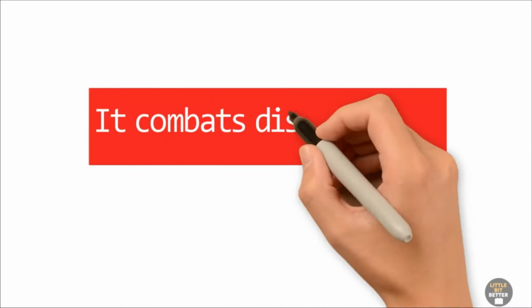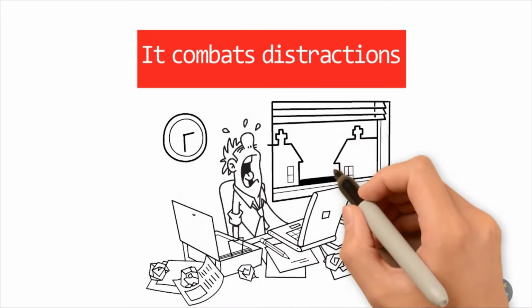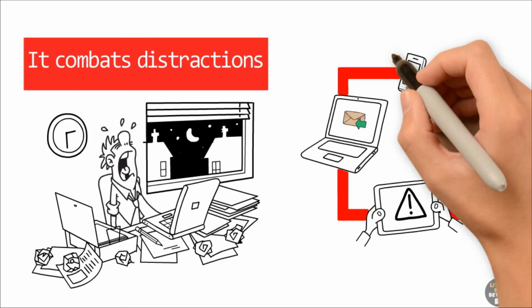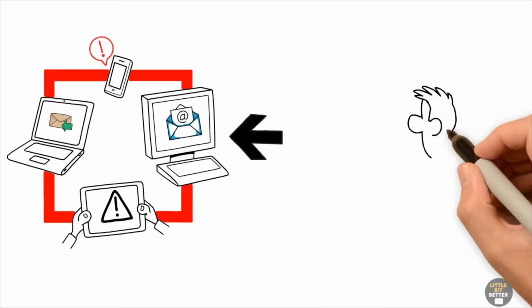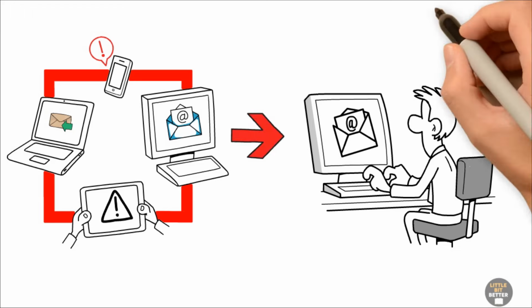Second, it combats distractions. If you've ever been interrupted when you were in a flow state, you know how difficult regaining focus can be. Yet the constant stream of information pouring in via emails, chats, and social media notifications demands more and more of our attention. While it would be nice to blame technology for everything, recent studies suggest over half of all workday distractions are self-inflicted, meaning we pull ourselves out of focus.